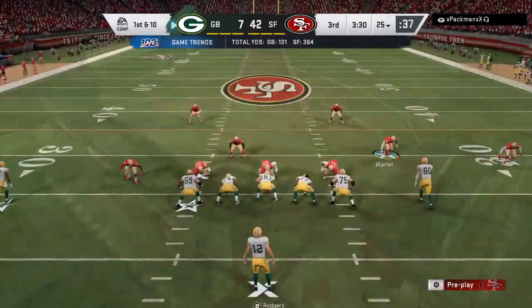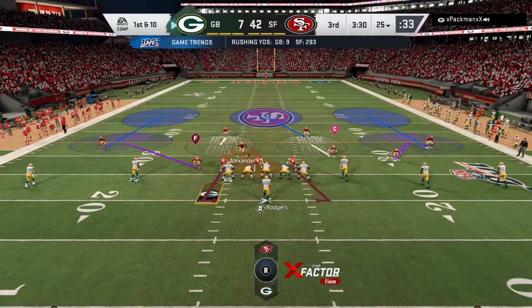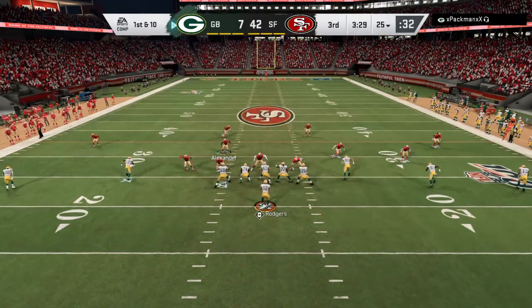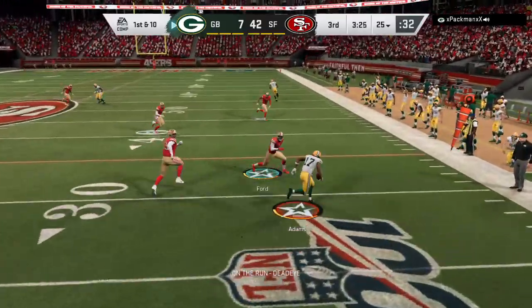The Packer offense is ready to get their next drive underway. Their last drive is one they'd like to emulate. Of course, they'd like to forget the ending, the interception, but they did put together a nice sustained drive to get down the field.